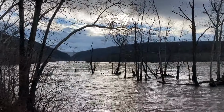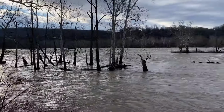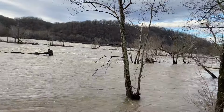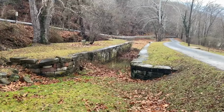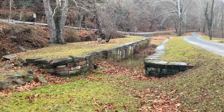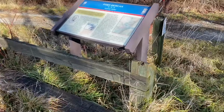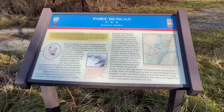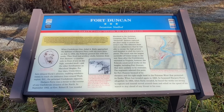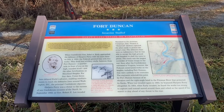Still walking along the Sino canal path here. Walking along the Potomac. So we made it down to canal lock 34. Then we're gonna head back up on the road to Fort Duncan parking area. So that concludes our Fort Duncan and Sino Canal ruins hike. Pretty cool hike if you're in the Harpers Ferry area. Definitely check this one out.